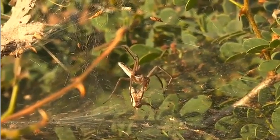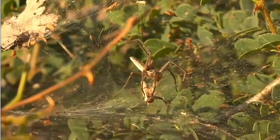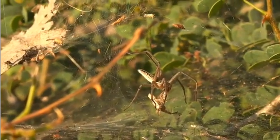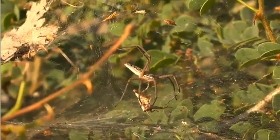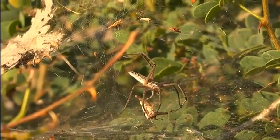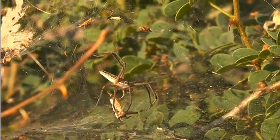You can see how wide she's placed her legs. She's really bracing herself against the web. She's still canopied over the grasshopper. There she goes. She's just let his leg go now. I think she knows that it's all over. Breakfast is secured. Yeah, definitely that grasshopper is not going anywhere at the moment.